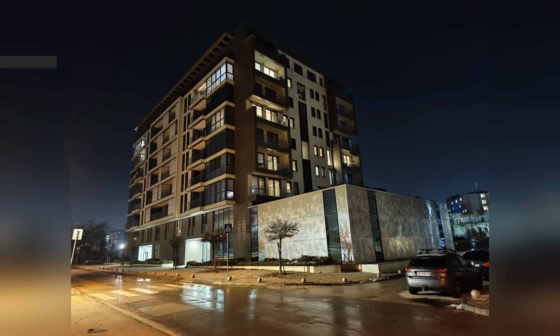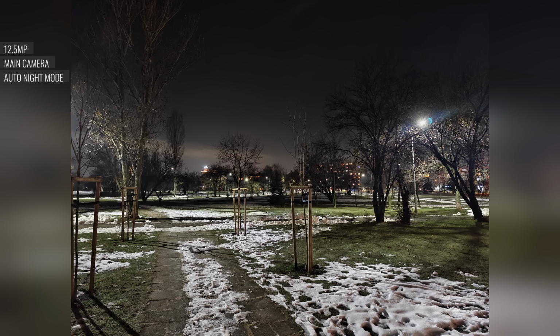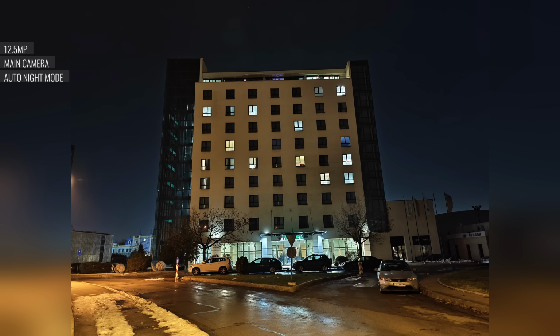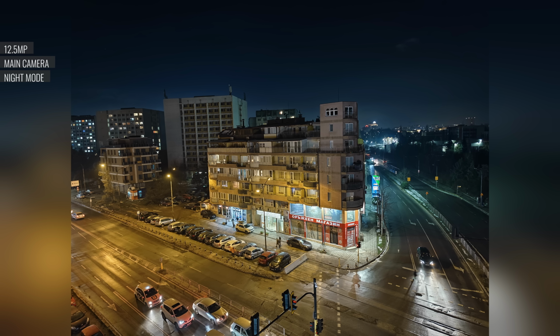Low light photos taken with the main camera are excellent. There's a lot of resolved detail, great exposure, solid noise reduction, and good color saturation. The dynamic range is praiseworthy too. If you decide to use the night mode, the result is a slightly brighter photo.